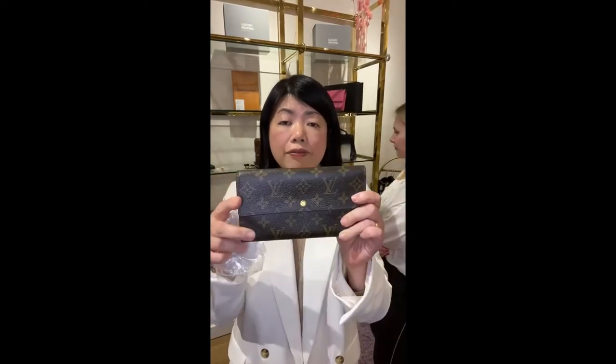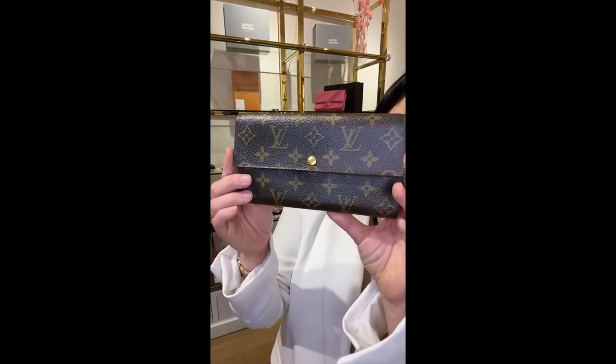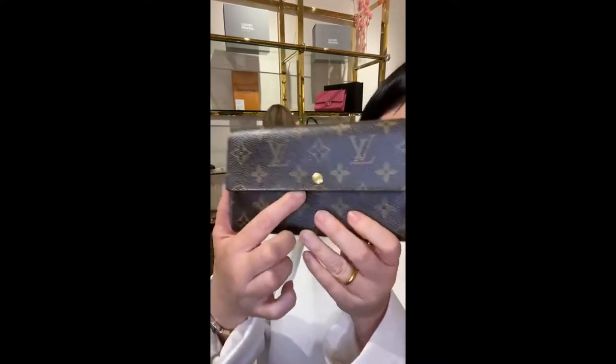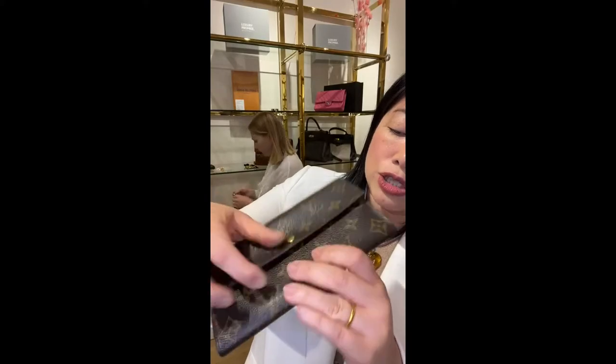Now, if you're after a Louis Vuitton wallet, this is a really handy wallet. Could also double up as a clutch bag. This is PXL 1026. Crafted from that lovely, iconic monogram canvas design with the brass tone push lock closure there.